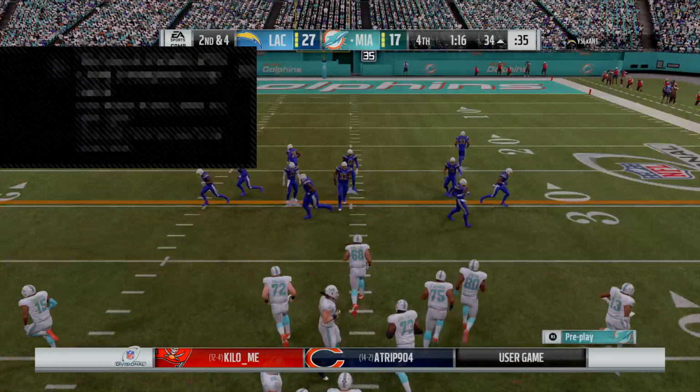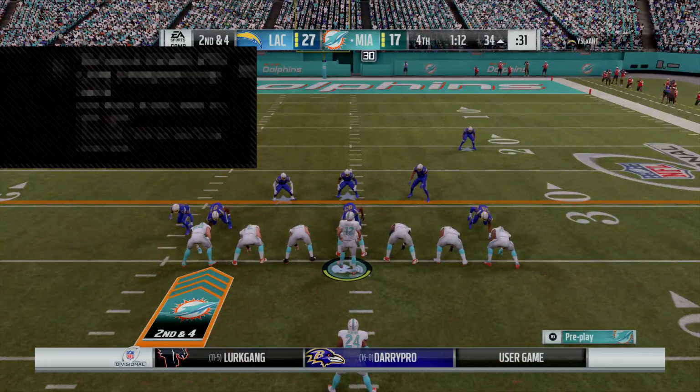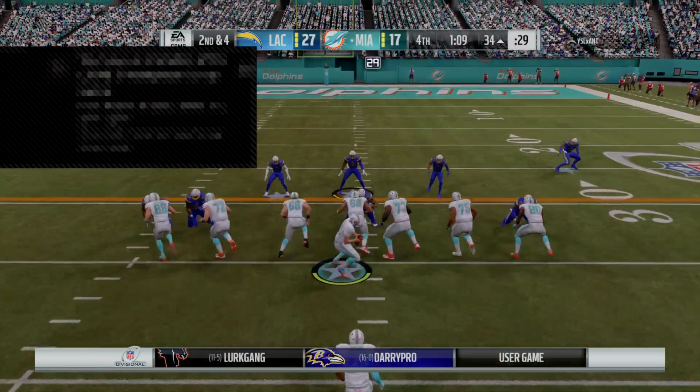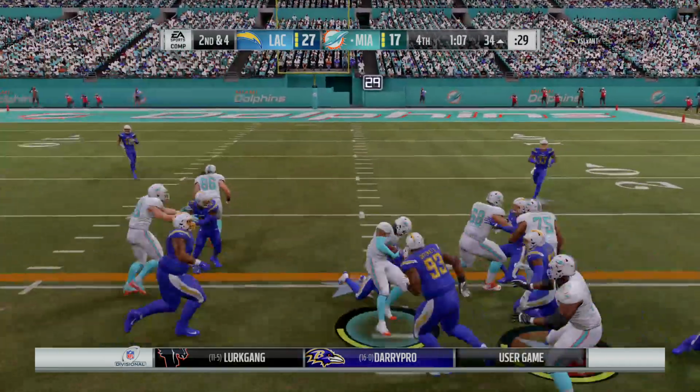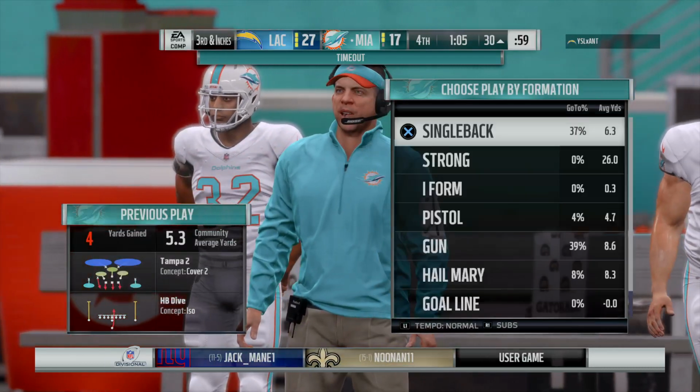Hey, when you get good yardage like that on first down, it really does a whole lot of good for your entire offense. But I love the way he's finishing those runs. At the end of things, he's making sure he gets just a little bit extra. And able to push his way forward here for a good little gain.